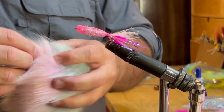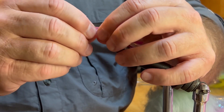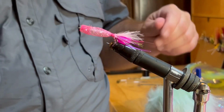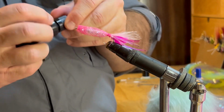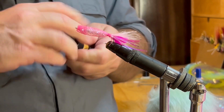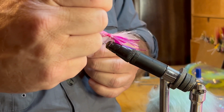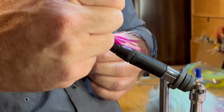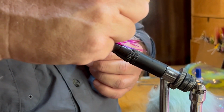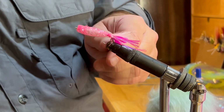I'm gonna take and see now if I can get my thread started. Tell you what I'm gonna do first. I'm going to use a little bit of UV resin. We're gonna take this UV resin and we're gonna put this down the back just like this. Build that up in there. Get my bodkin, we're gonna smooth this out a little bit.